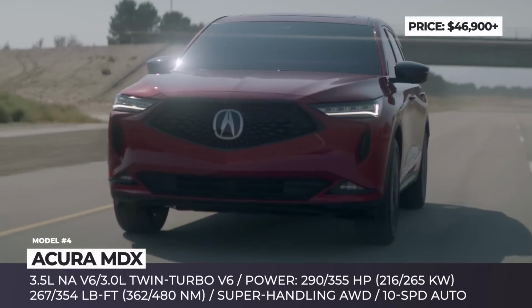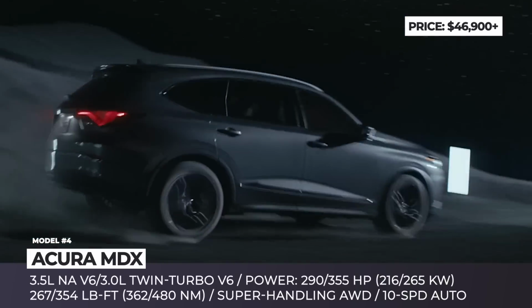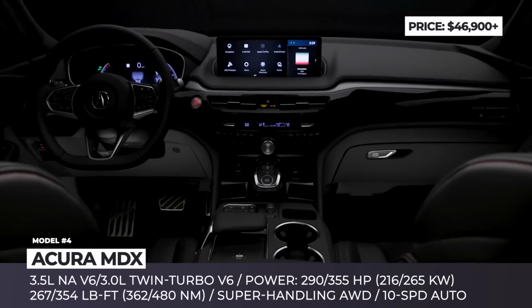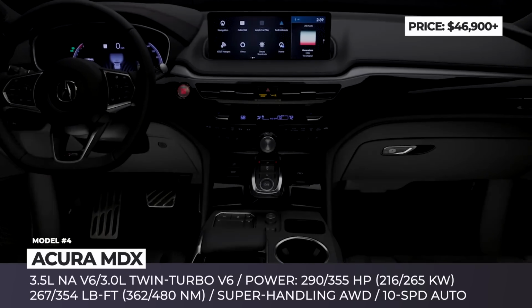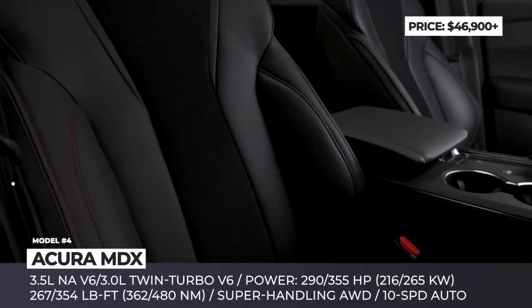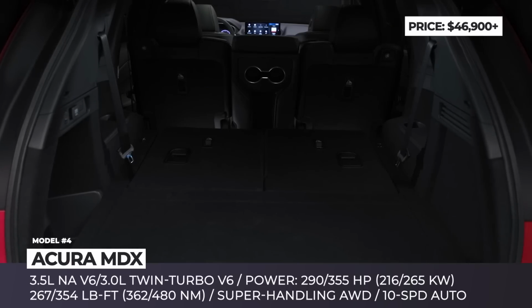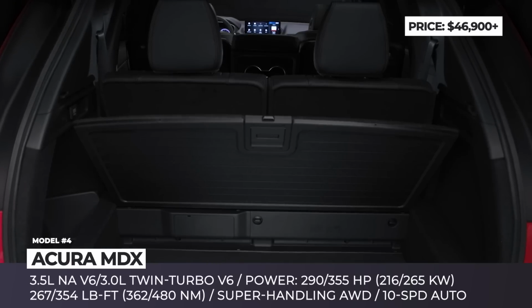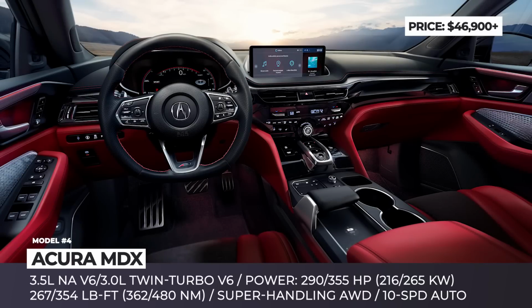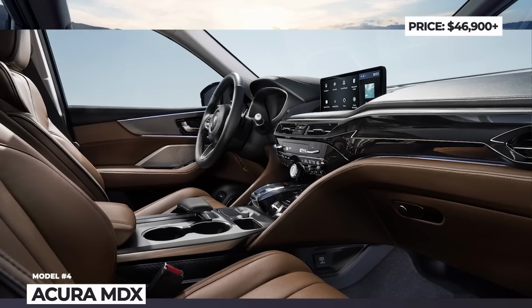A standard engine is the familiar 290 horsepower 3.5-liter naturally aspirated V6, but now it is paired with a 10-speed automatic. Additionally, the Type S grades get a more potent 3-liter twin-turbo V6 that peaks at 355 horsepower and 354 pound-feet of torque. Inside the cabin, the 3-row has a more premium feel, offering leather upholstery, dual-zone climate control, and heated front seats with massage.